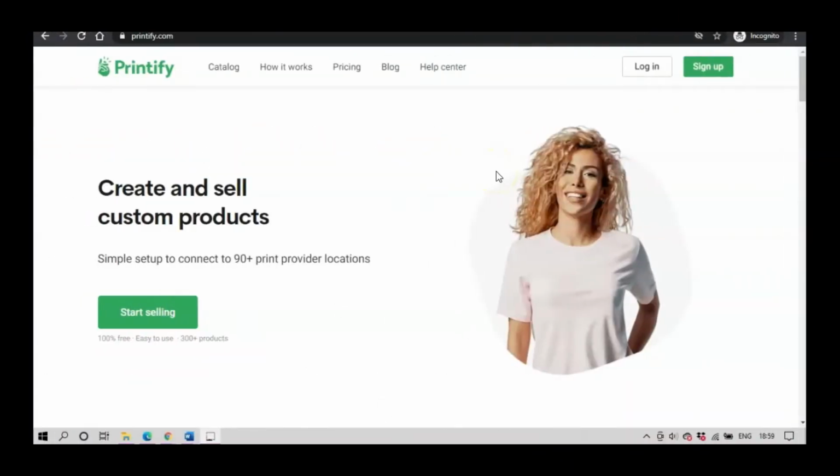So we are going to be looking at Printify. You would need to go to printify.com, and Printify is a print on demand provider or print fulfillment supplier, and they are the people who will print your products for you.